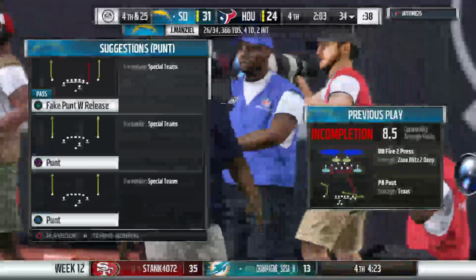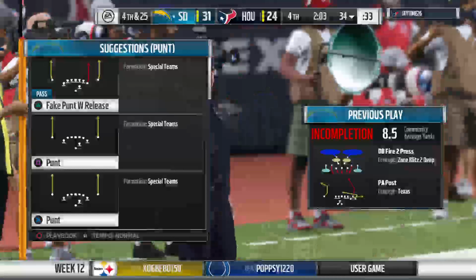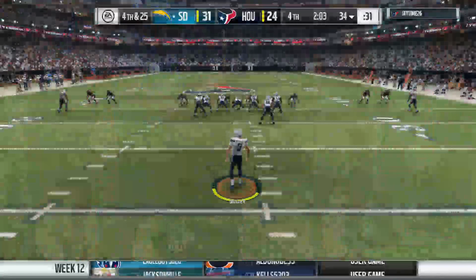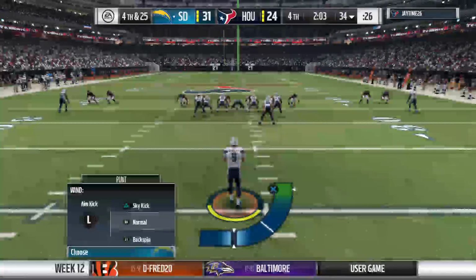Incomplete. It looked like they had something there, but I think that he was thinking about running with the football before he actually hauled it in, and that led to a big drop. Here's Ryan Quigley now, as he'll kick it away for the second time.